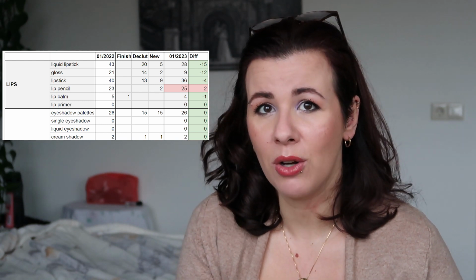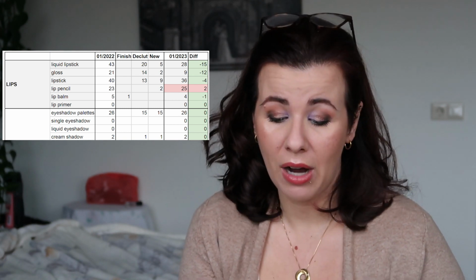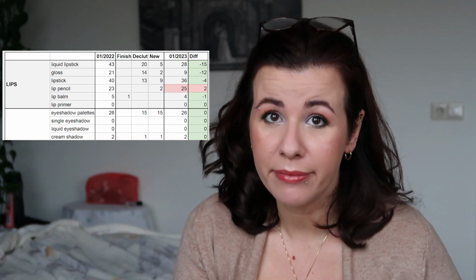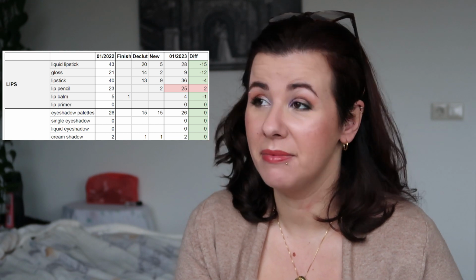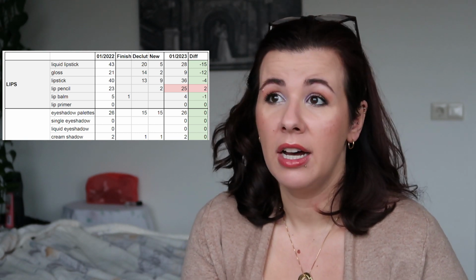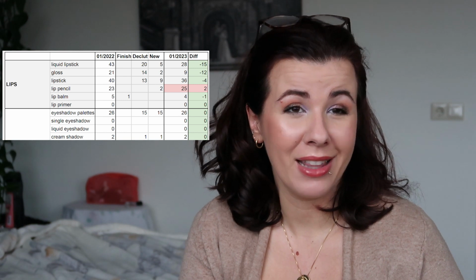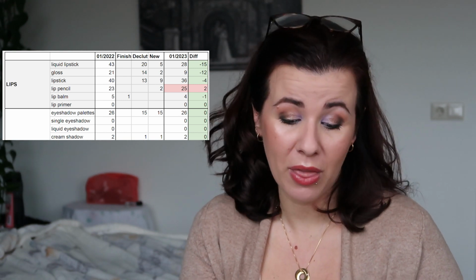Lip balms, the tracking of this is a little bit complicated because they are a little bit everywhere in the house. So I'm saying I have 4. I assume I have 4. Last year I had 5 written down, and I finished 1 that I know, and I'm really close to finishing 2 more. But yeah, we're just gonna call that I have 4. I think there's more in the house than that.